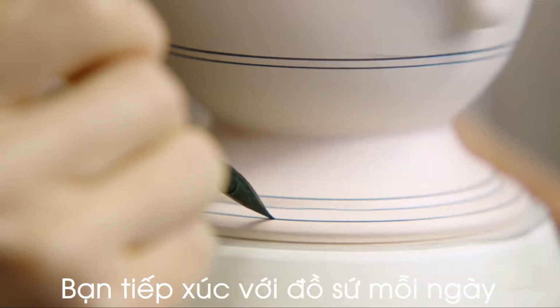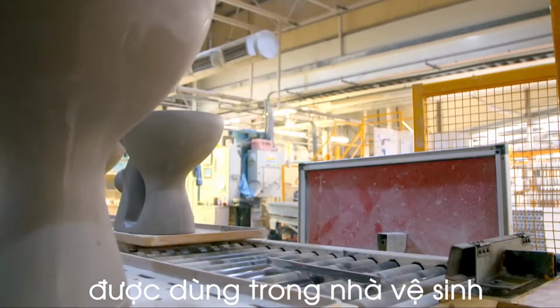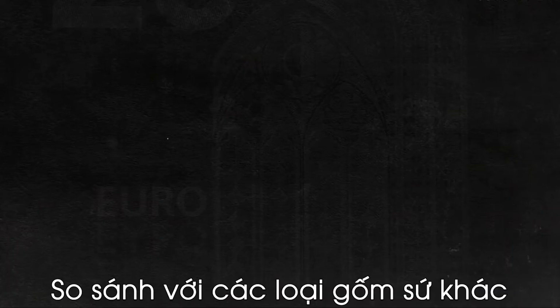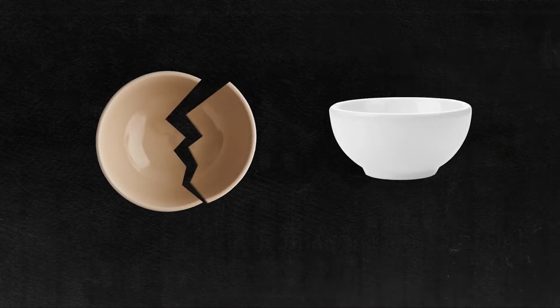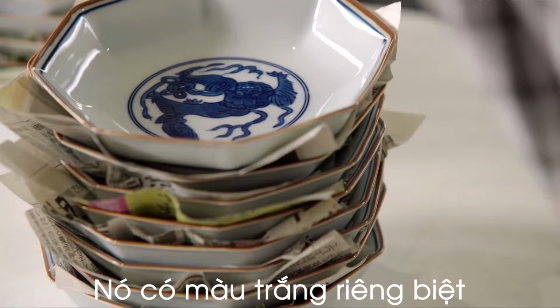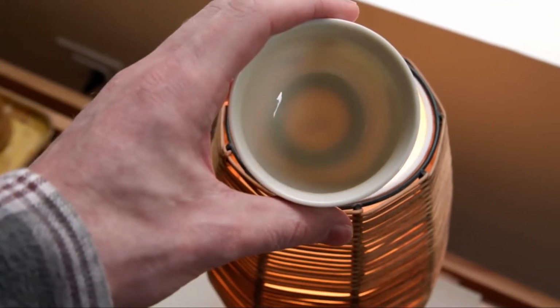There's a good chance that you sit on porcelain every day. It's the most common material used to make toilets. The reason why is also why it's a popular choice for dishware. Compared to other ceramics, porcelain is more durable and non-porous, so it lasts a long time, and it's easy to clean. It has a distinct white color, and unlike opaque stoneware, some porcelain is translucent.